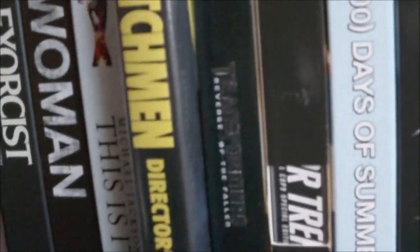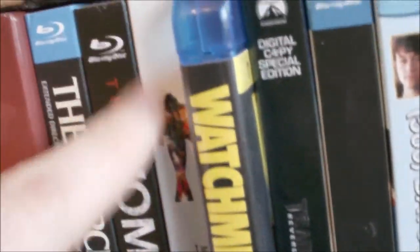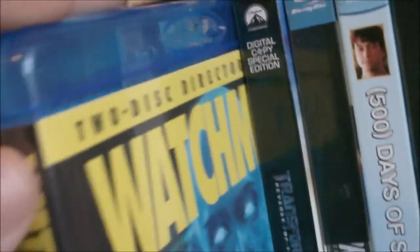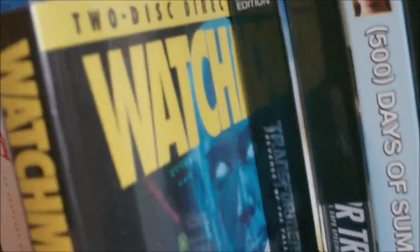The Woman, it's not bad, it's not a bad film at all. Slipcase, most of these are slipcase versions. This is it, Michael Jackson. I got that when they were selling it for £2. I think they're still selling it for £2. I don't think they can get rid of them fast enough to tell you the truth. Watchmen, that was the first Blu-ray that I actually ever bought, so that's the director's cut.